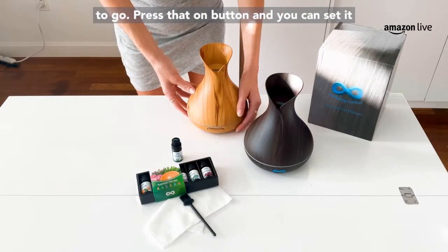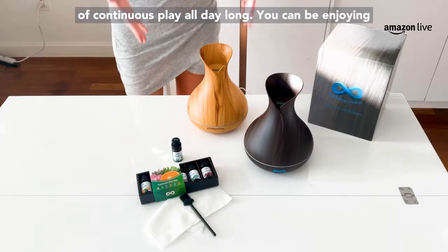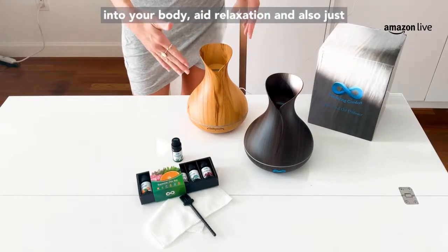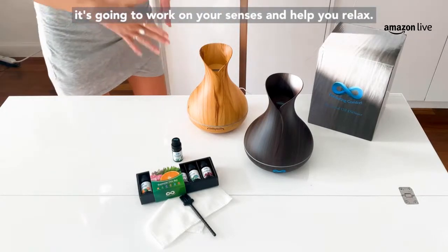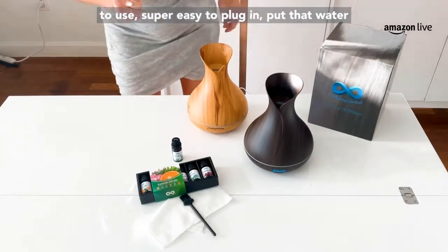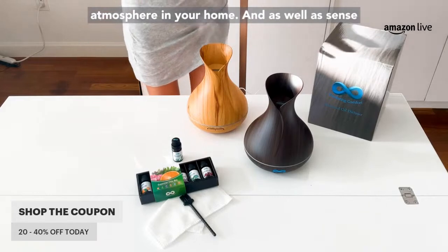Press that on button and you can set it for up to 1 hour, 3 hours, up to 6 hours of continuous play all day long. You can be enjoying beautiful scents from your Everlasting Comfort essential oil diffuser. Absorb the benefits into your body, aid relaxation, and also it's gonna work wonders on your senses and help you relax after a long, stressful day. Such an easy product to use, super easy to plug in, put that water in there, and mix up your favorite essential oils, and you're gonna have a beautiful scented atmosphere in your home.